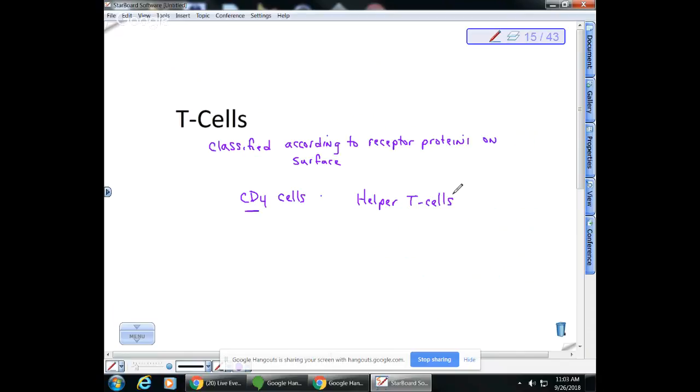So the helper T cells help to coordinate the immune response. For example, they might send a chemical signal like a cytokine to B cells, causing the B cells to undergo cell division. So they communicate with each other by releasing cytokines.